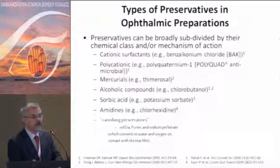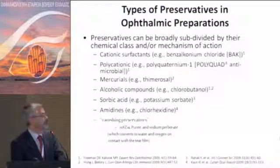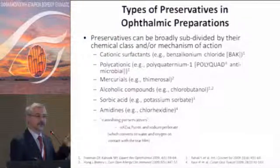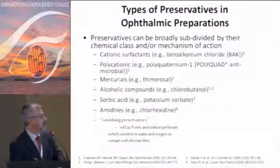We have the cationic surfactants like the benzalkonium, the classic benzalkonium since the 1940s, and we have the polycationic, seemingly similar but actually different, the polyquaternium, since the middle of the 1980s, especially used in contact lens care systems. And we have others. Mercurials disappeared. That was the worst of all of those preservatives, resulting in blinding keratopathy. So they are just abundant now. And we have some vanishing preservatives like the Sofzia in the United States, purite, and sodium perborate.